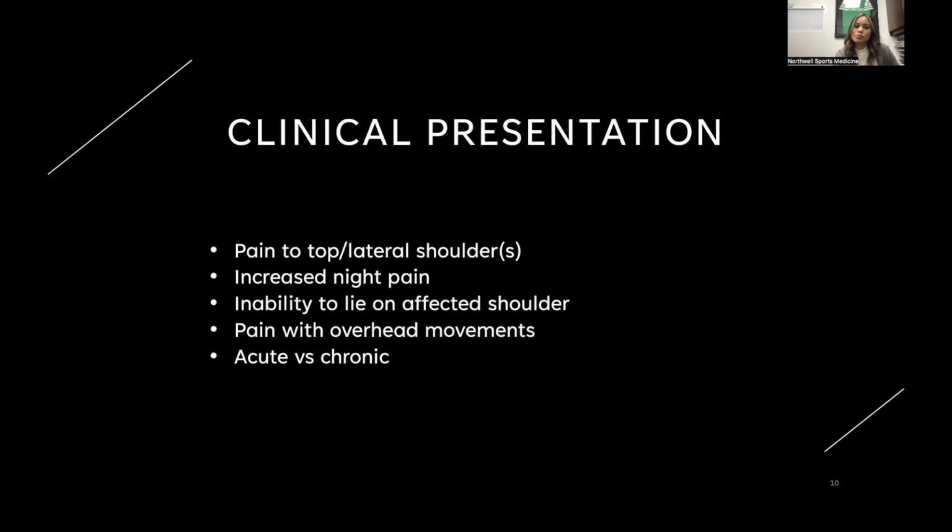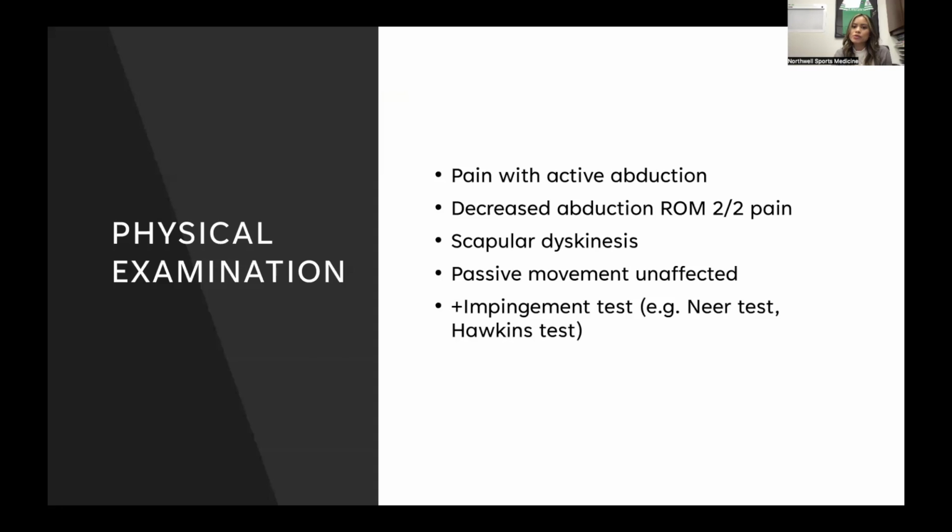And patients are going to present with pain to the top and lateral parts of their shoulder. They'll have increased night pain. They won't want to lie on the affected shoulder. They might have pain with overhead movements, and this can present either acutely or chronically. On exam, the patient will have pain with active abduction, and they could have decreased abduction range of motion secondary to this pain, scapular dyskinesis, and if the patient's able to tolerate passive movement, it should be unaffected, and they'll have a positive impingement test.